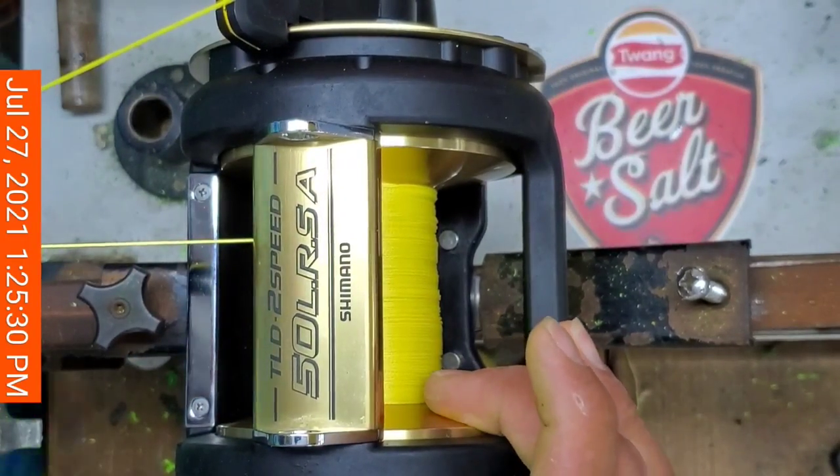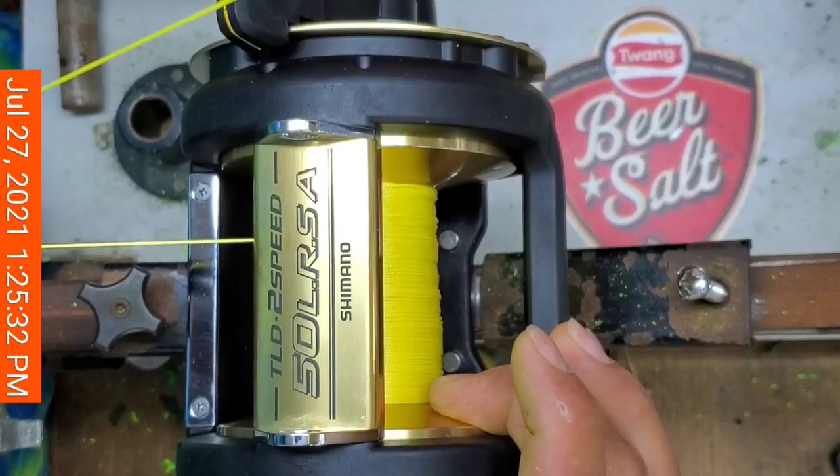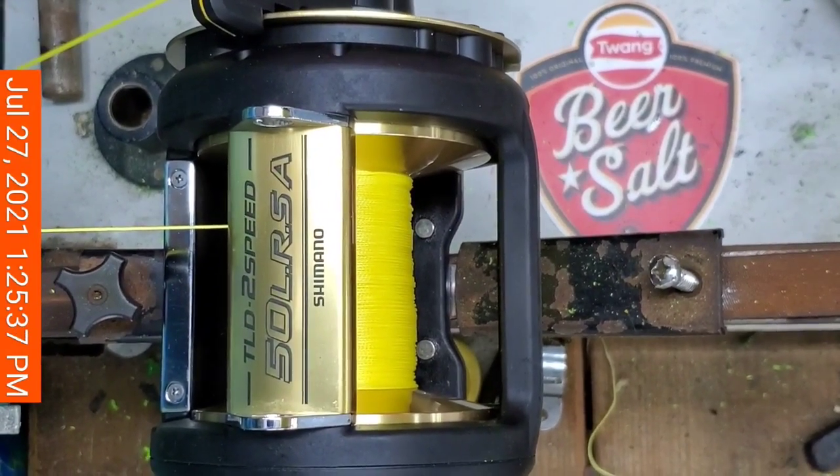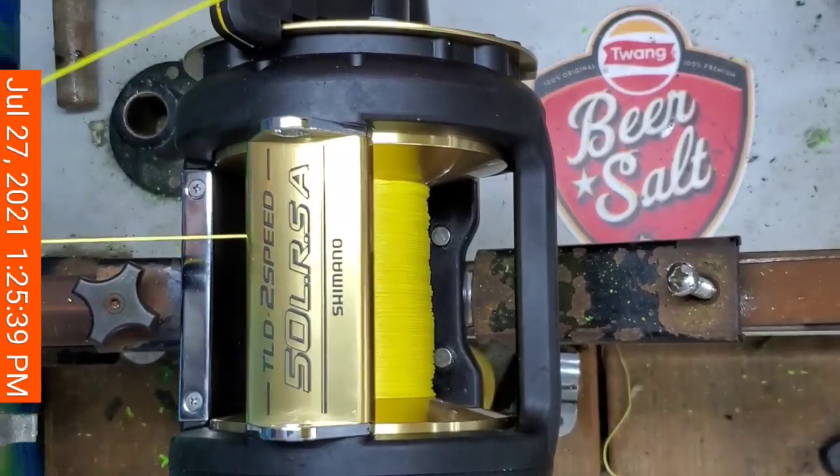Alright guys, that's 100 yards of the 16 strand Cortland on this reel. So it's looking mighty nice. Gonna keep it rolling.